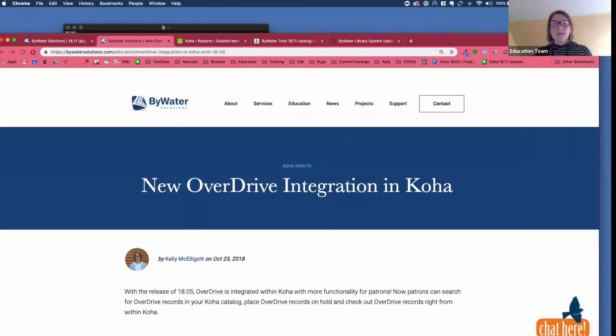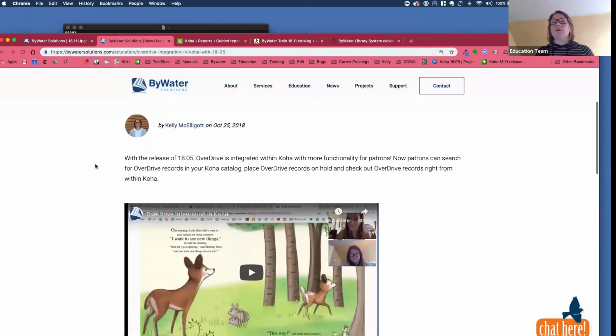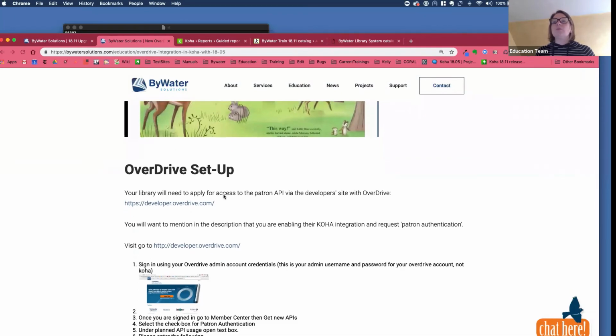You do need to contact your Overdrive customer rep, because you need to apply for access to the patron API, which again is the way to talk to Koha. I don't know what API stands for, but it's that seamless integration that allows you to have kind of like real-time checkouts through Koha, but reflected from Overdrive.